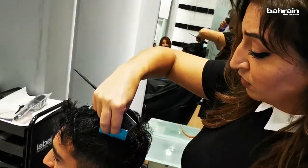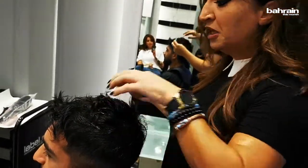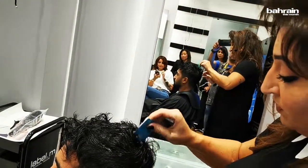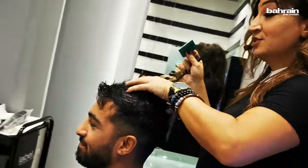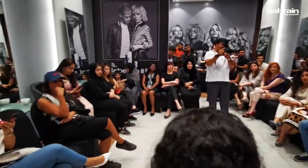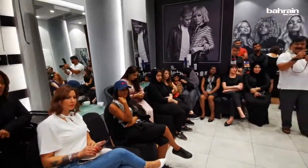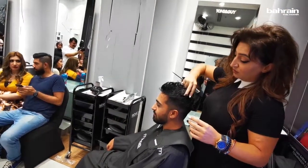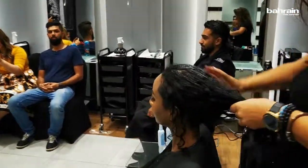Can be used both on male and female, any hair type, it doesn't matter whether it's curly, whether it's straight, whether it's fine. How are you feeling? Any tingly feeling? Feel very cool. The main ingredient is peppermint, so you feel like there's oxygen bursts all over your scalp. Just do a nice quick massage. Let the product go in.